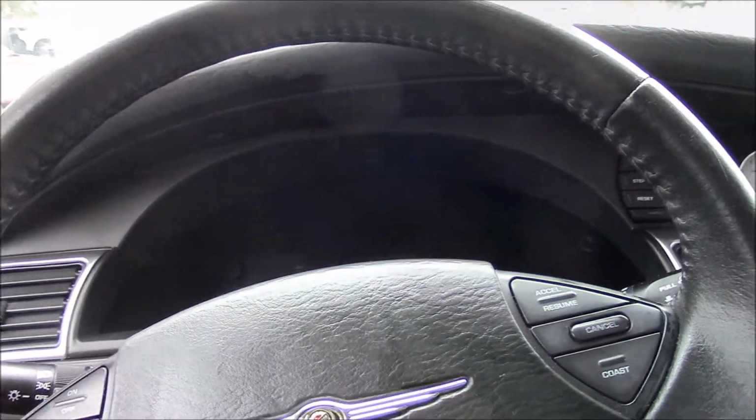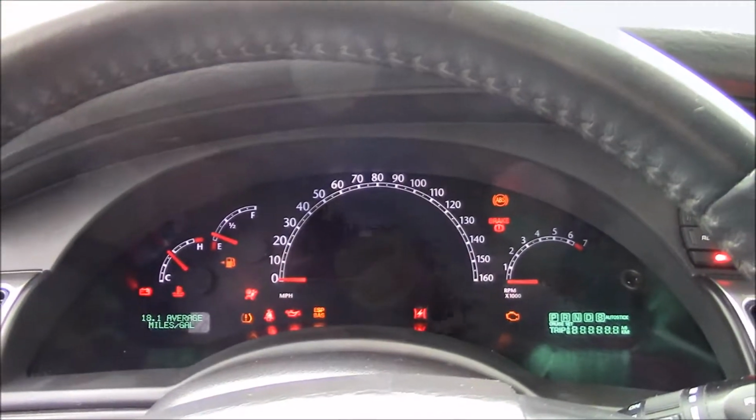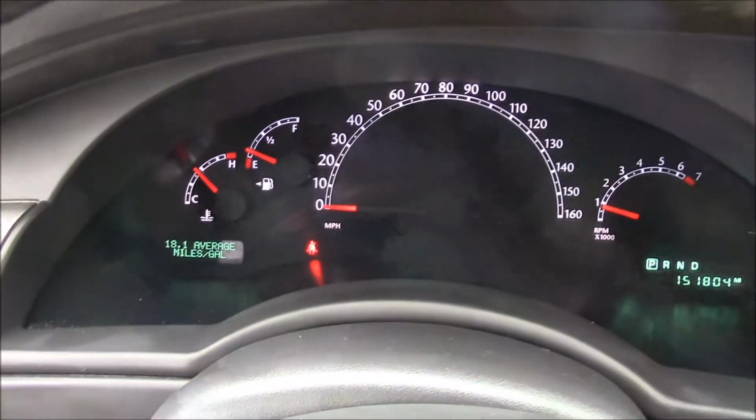Alright folks, today we have a 2007 Chrysler Pacifica. This is an all-wheel drive touring edition. So first things first, let's start it up. Okay, and as you can see, starts right up there, no problem.